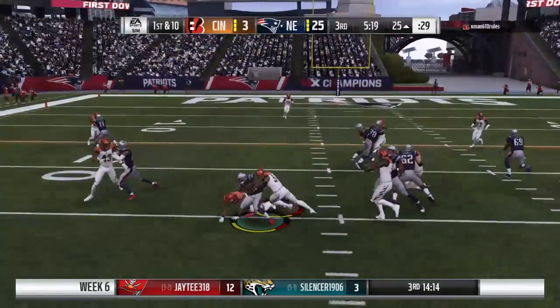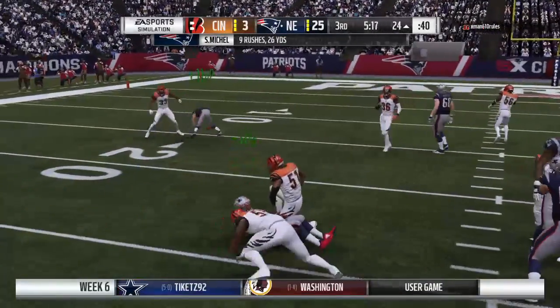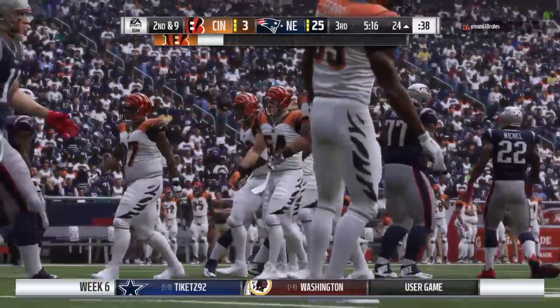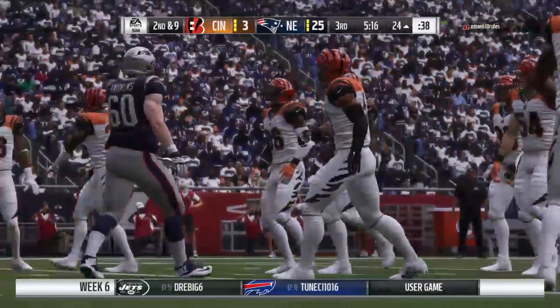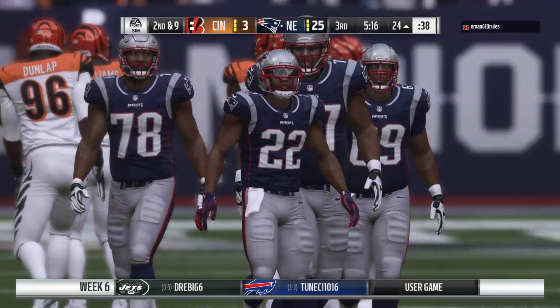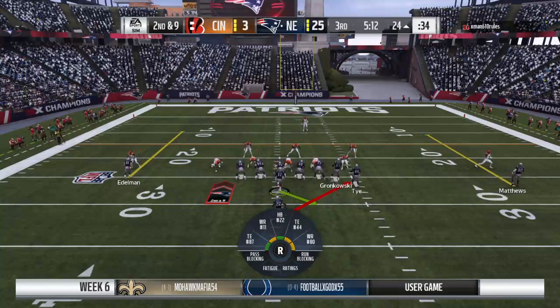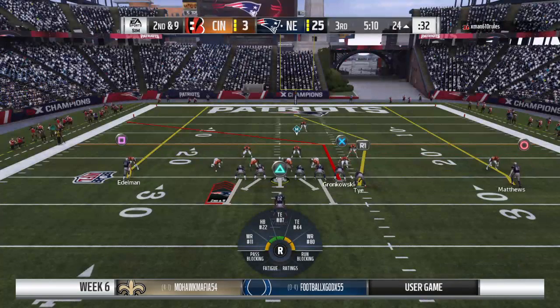Keeping it on the ground on first, Michel. And not much of a hole there as he gets it down to about the 24-yard line. Just a yard on the pickup there, and it'll bring up a 2nd and 9. He continues to struggle to find a crease to break off a big one and might need to just put that aside and just try and ram his way forward and get what he can.